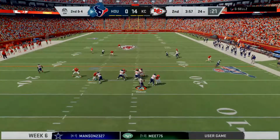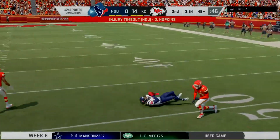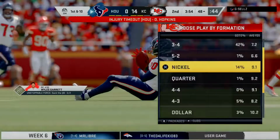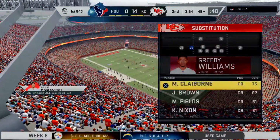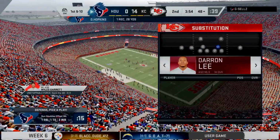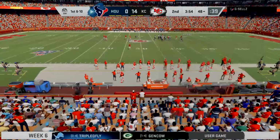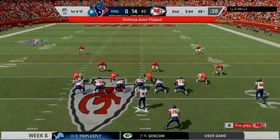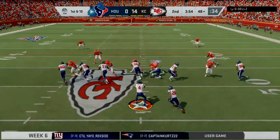From the 24, Watson. And he'll be taken down, but not before they work it across midfield. Now, after the completion, we're going to get a timeout, an injured player. We'll step aside and get an update when we return to Arrowhead. So now 1st and 10 in Chiefs territory at the 48-yard line.